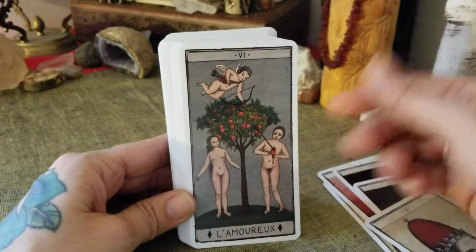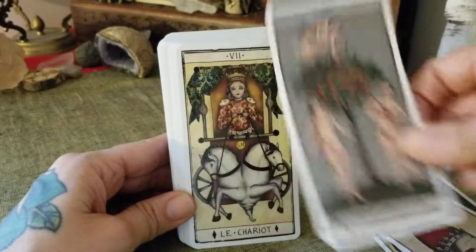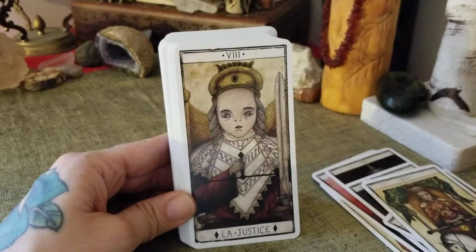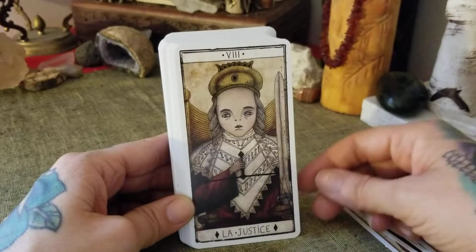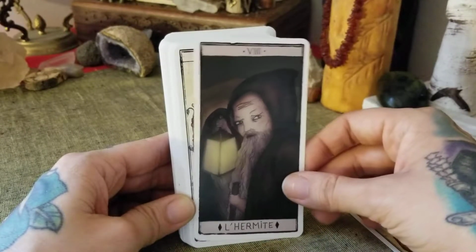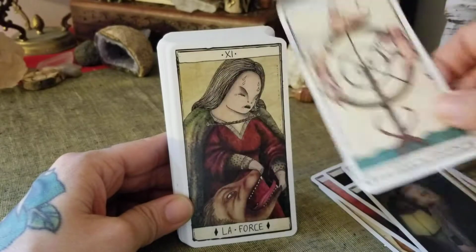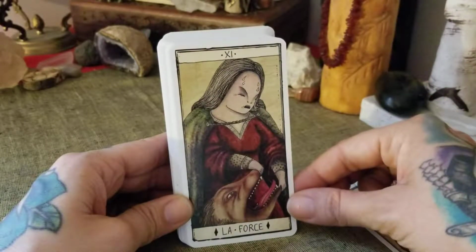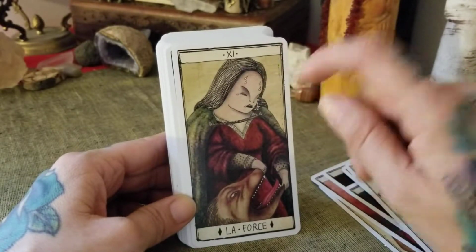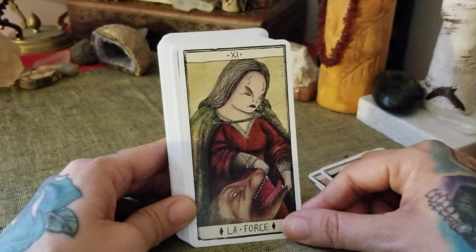L'Amoureux. And how romantic. We see Cupid actually shot him in the heart. Le Chariot. La Justice. L'Ermite. La Roue de Fortune. La Force. You can see she's got a sweaty forehead action going on. You don't usually see them looking like they're trying quite so hard. So this strength card looks, yeah, she's going for it.